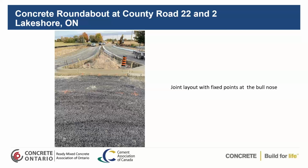So you can't go right to the corner because that doesn't make sense. But basically what you'll find is with the construction of your bullnose, you end up with a fixed point, right? So whether you're looking at the bullnose on the left or the right, you have a fixed point where you've cut a control joint in your concrete curb, right? And then basically you need to find those points during construction in order to figure out how that lines up, right? So you can see here how the joint layout was painted.